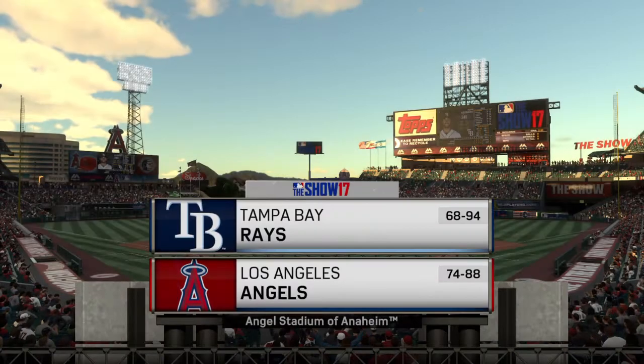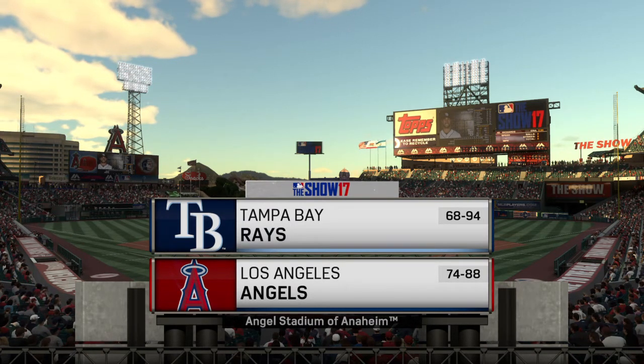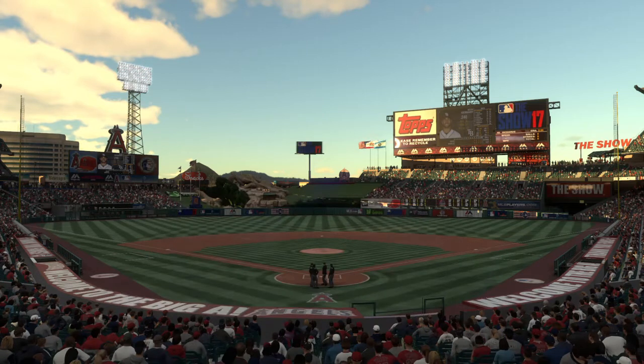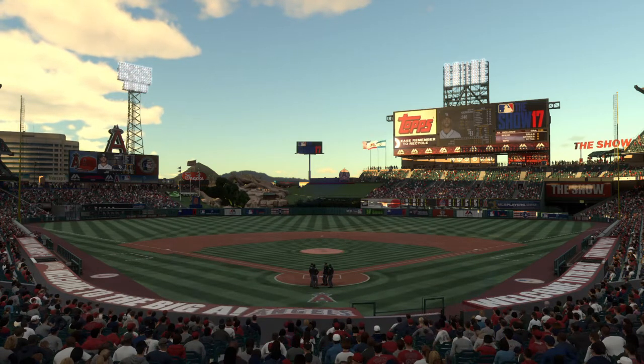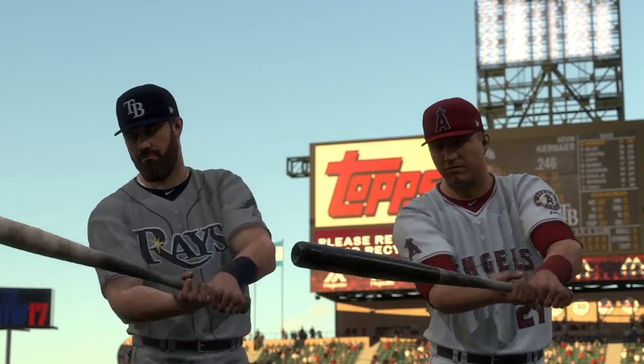Now from the home of the Angels for nearly a half century, there's a look at Angel Stadium of Anaheim. Ought to be a good one here between the Tampa Bay Rays and the Los Angeles Angels of Anaheim. It's Angels baseball, and it's coming up next.